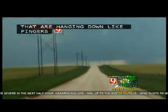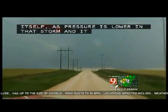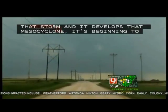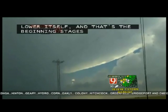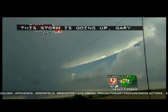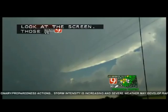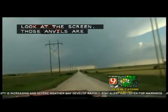That's the beginning stages of what we think is going to happen, obviously. And again, the tags are beginning to form, the hail right on the right, and this storm is going up, Gary. You can take our stream there, and you can see the anvils. I want to point one thing out here, Gary. You don't see this very often. Look at our stream. Those anvils are razor-sharp anvils. And days that I see stuff like that are days that we usually have bad things happening, simply put. A lot of instability in the atmosphere, a lot of cold air aloft, and a lot of jet stream winds. You get anvils that look like that.